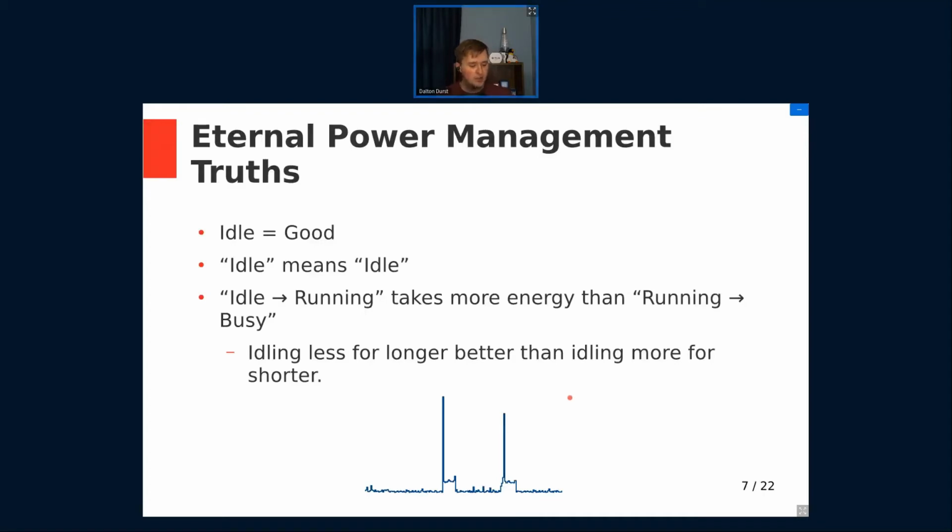And that brings us to some eternal truths about saving power on computers. Idling is good. When we're idle, we use less power because we're opportunistically turning off pieces of the system that we don't need. But idle means idle. It means that absolutely nothing can be happening in the background. And that can be a problem for our current applications. They don't know when to stop processing so that the system can actually be idle. Easy for me to say.